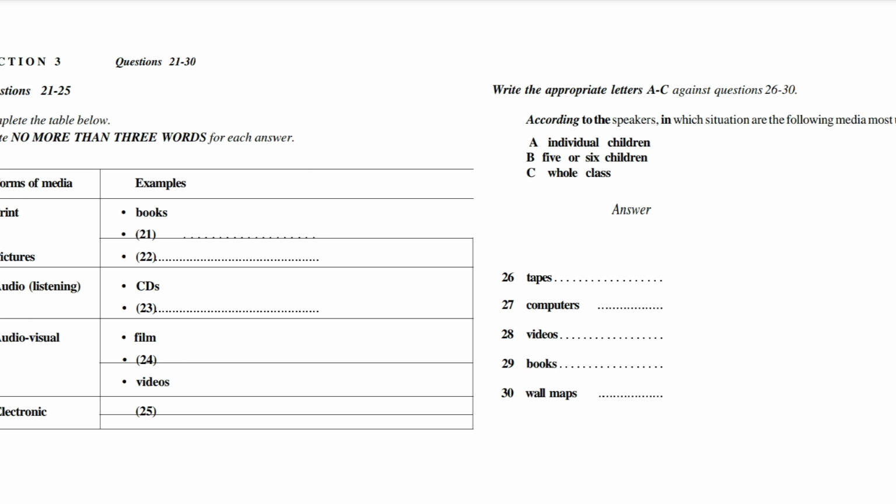Videos, however, are ideal for use with everyone present in the class, especially when children have individual activity sheets to help them focus their minds on what's in the video.